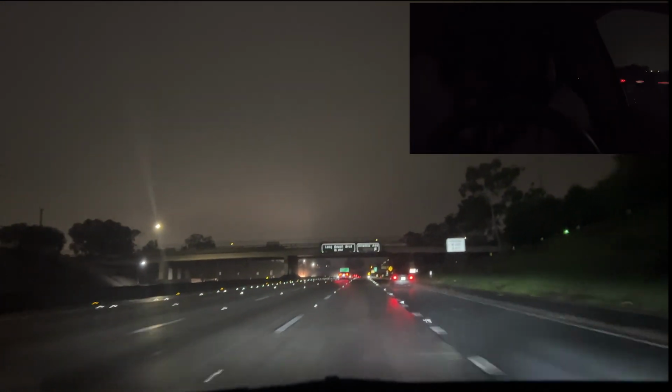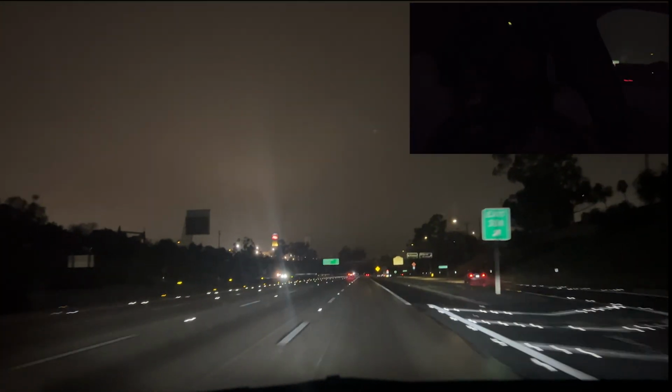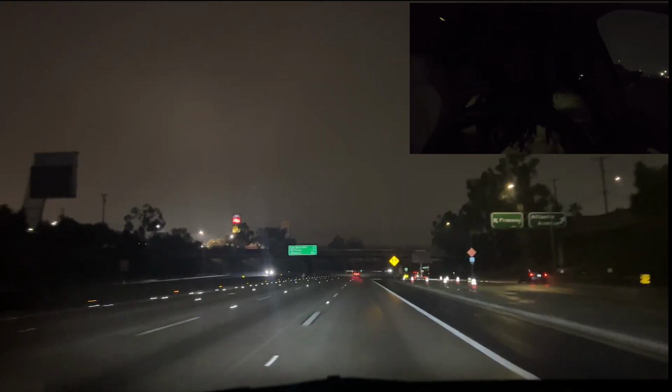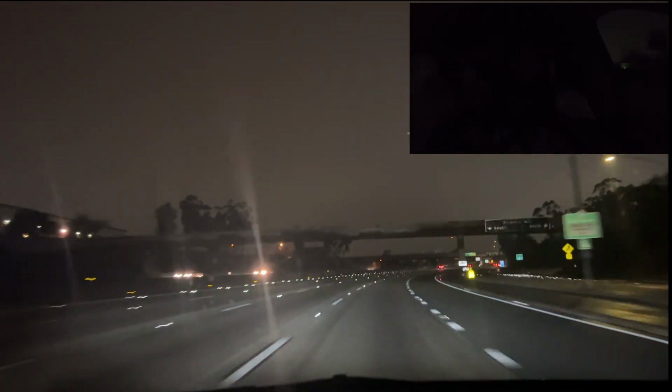Friends, my GoPro just died. It's all right. Don't know why it died, maybe just out of battery. But I will say that last on-ramp, where it was speeding up around the curve, did not enjoy that. Did not enjoy that at all. But since the GoPro died, I'm gonna wrap it up here. When I get to the charger, I'm gonna give some final thoughts, and then that'll be it. See ya.